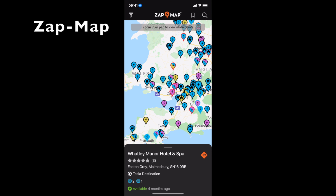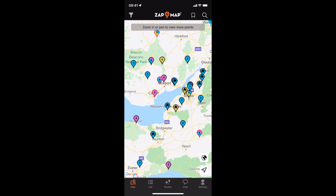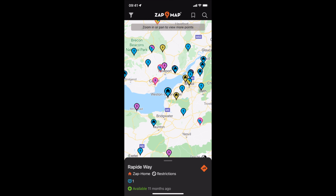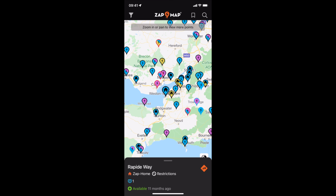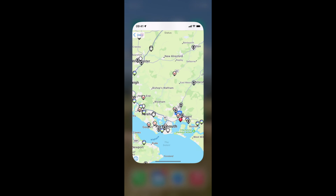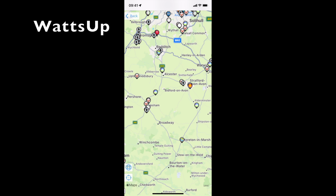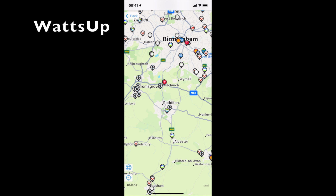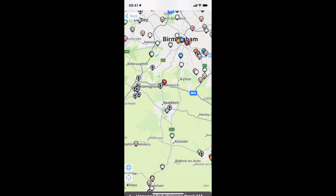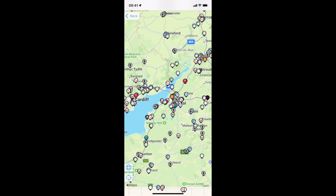Zap-Map again is good for if you're traveling somewhere, not sure where the nearest chargers are. You can filter this to different types of chargers, whether they're paid for, speed, etc. Really, really good for quickly finding a local charge point. WattsUp is, I've filtered it for fast charging, so it will display all the 50 kilowatt or higher chargers. So if you want a quick charge, this app will show you where they all are on your route.